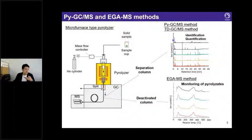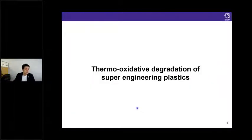When you employ a deactivated column, you can conduct in-situ monitoring of the evolved gas. So these are conventional ways of use of pyrolyzer GCMS. So today's first topic is the use of pyrolyzer GCMS under oxidative environment.